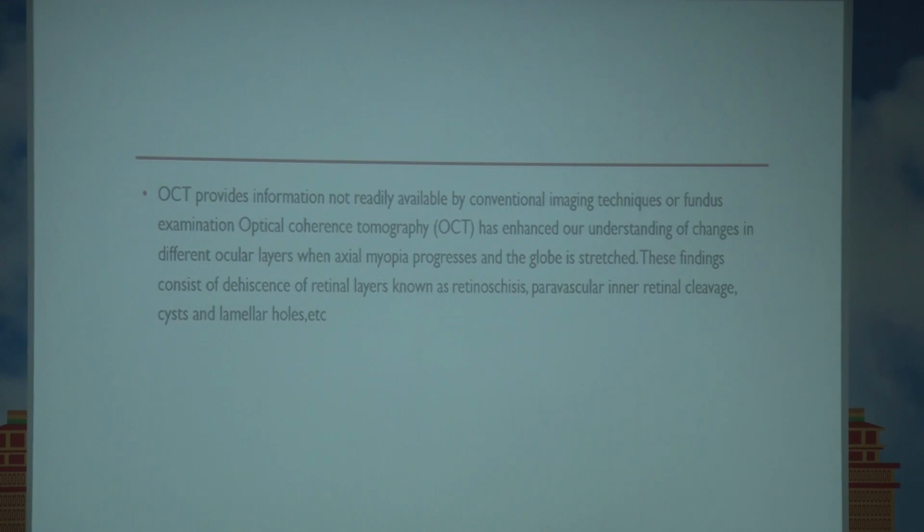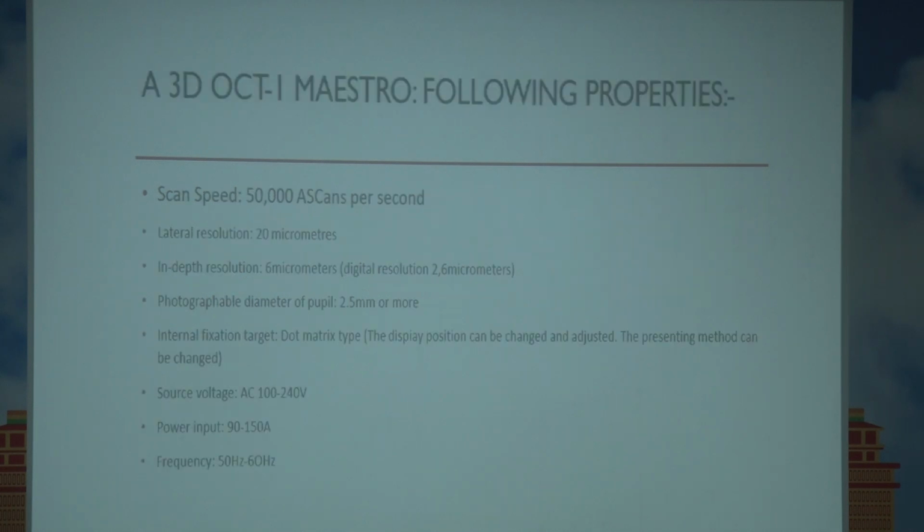OCT provides information not readily available by conventional imaging techniques or fundus examination. OCT has enhanced our understanding of changes in different ocular layers when axial myopia progresses and the globe is stretched. These findings consist of dehiscence of retinal layers known as retinoschisis, paravascular inner retinal cleavage cysts, lamellar holes, etc.